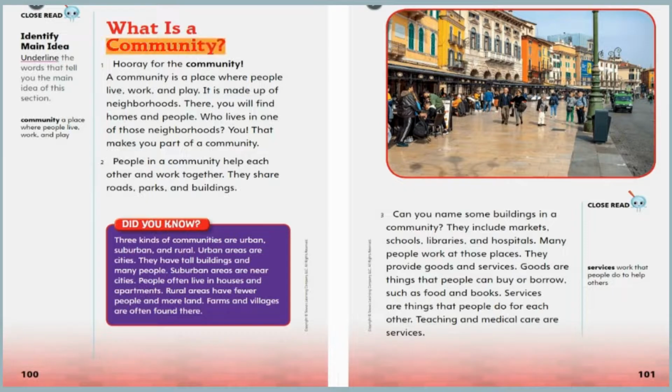What is a community? Hooray for the community! A community is a place where people live, work, and play. It is made up of neighborhoods. There, you will find homes and people. Who lives in one of those neighborhoods? You! That makes you part of a community.